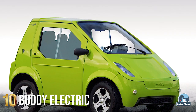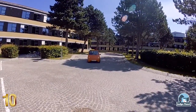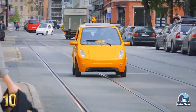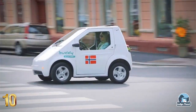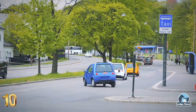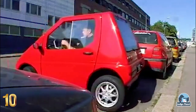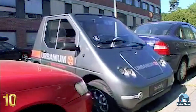Number 10, Buddy Electric. Buddy is a two-door, three-seater electric quadricycle designed and manufactured in the early 2000s by Buddy Electric, a vehicle manufacturing company based in Oslo, Norway. The vision behind the small electric car was to be the best in the city, taking up little space, using little energy, being easy to handle in heavy traffic, and not least, playfully easy to park.